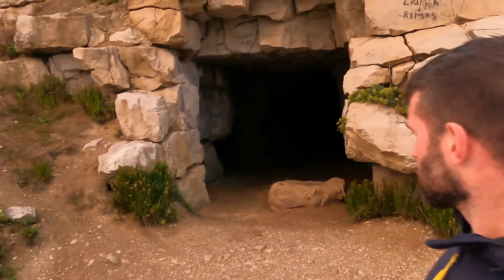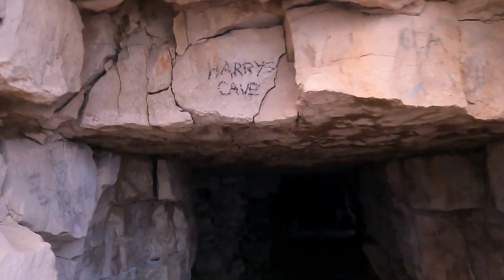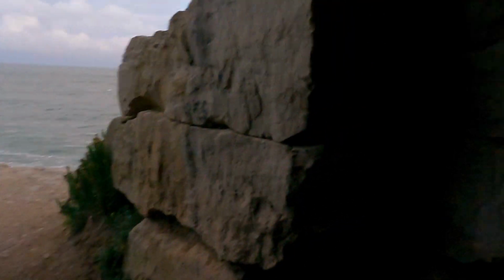Guys, I've had a bit of a rethink and I've moved my sleeping area, so I'm going to be in here. Harry's cave. No, it's not, it's Matt's cave. Just there. There she is. All ready to go. Bag's just over there. So it's pretty sheltered. Got this great view in the morning when I wake up. I'm pretty happy with that.